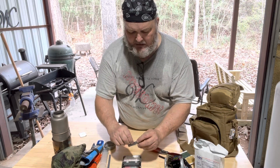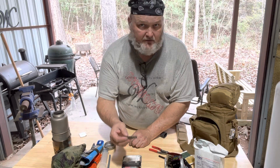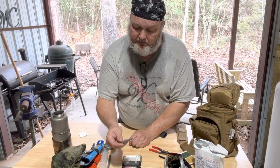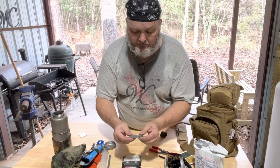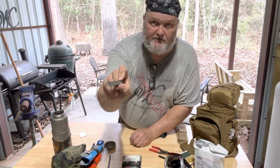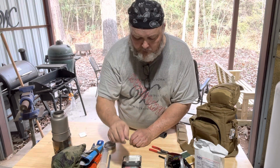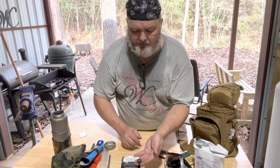You can't beat it. I have a small pair of nail clippers, because you never know when you'll have a hangnail. And I tell you what, you know, them hangnails, they put a stop on you. They're rough. So I recommend keeping a pair of good clippers in your pocket at all times. This is Victorinox nail clippers, and I highly recommend them. Again, they're on eBay or on Amazon. A small button compass.